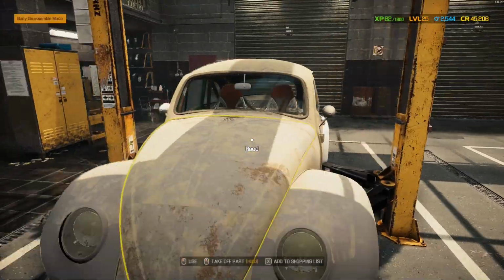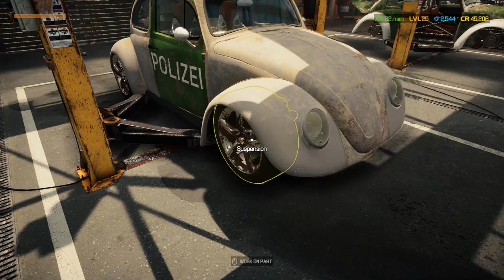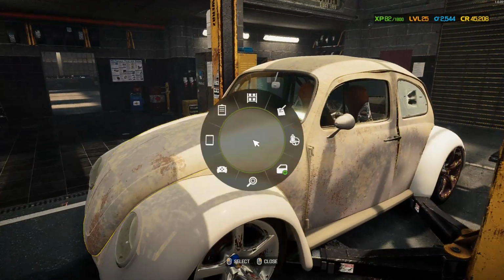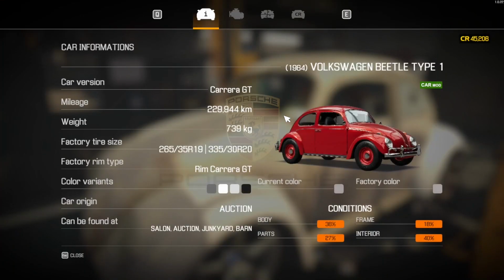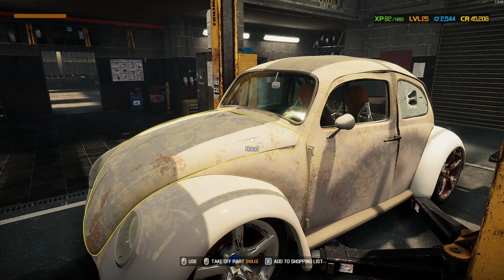Okay, this one's ready to go. I've put all the rubbish parts back onto this one, so it lives up to its reputation now. See what I mean? 36, 18, 27, 40. It's all good, eh? All good. That's ready to rock and roll.